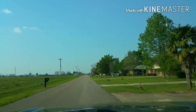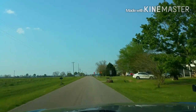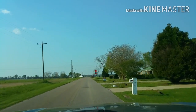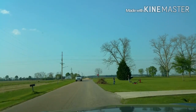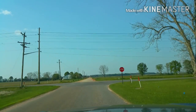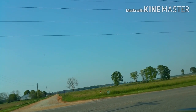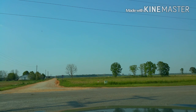All right, I am headed back. Went to mail the paintings, went to the Piggly Wiggly little grocery store, and now I'm headed back to the park. This is the back road, which is a really neat little area. That's what I like about it.